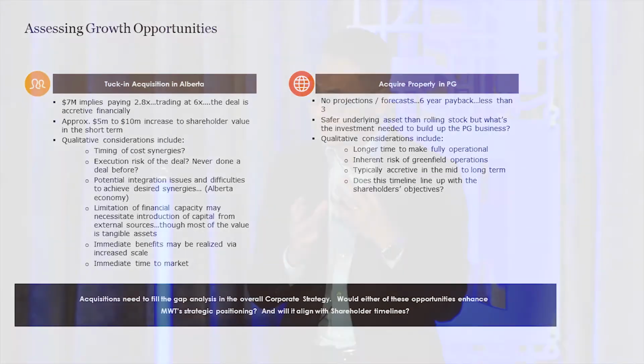So mathematically, it actually makes sense because MWT is trading at 6x, and an acquisition at 3 times is accretive by about 3 turns of EBITDA. So that's kind of the simple logic of it. If you think about a dollar amount, it ranges anywhere from $5 to $10 million of net present value to the shareholder. So it's a good deal, okay?